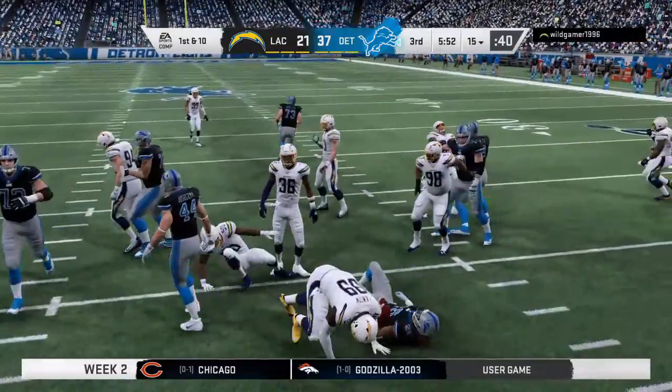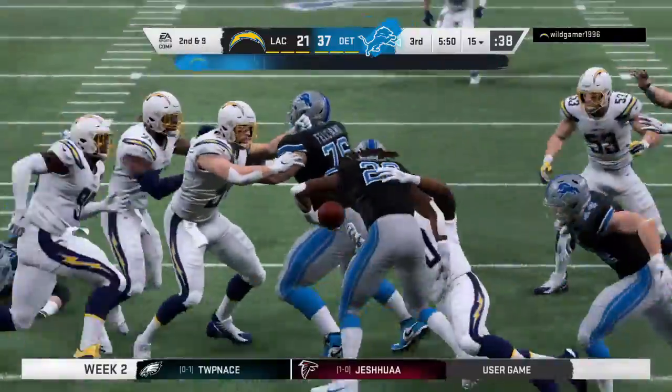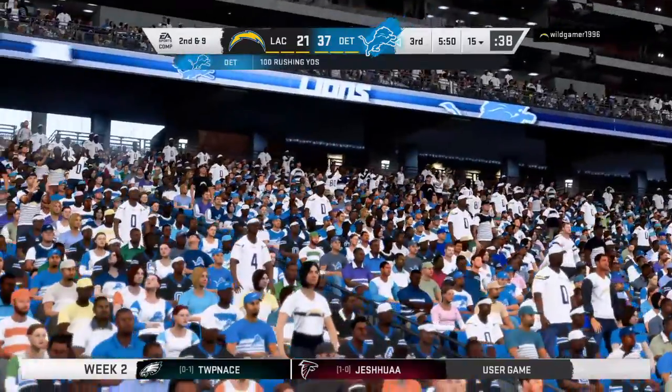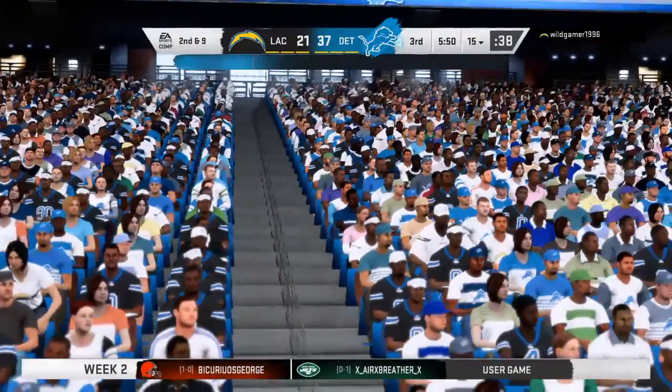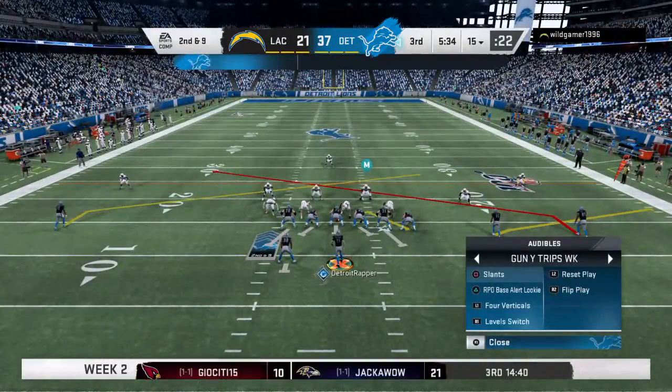Almost what we call the green light, red light theory. Green light means go, red light means stop. Looks like he had green on that play. The tackle that time by Zach Cunningham. Here's 2nd and 9, just a yard on that last run.